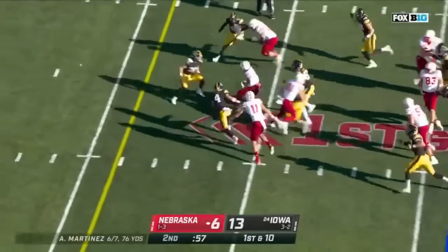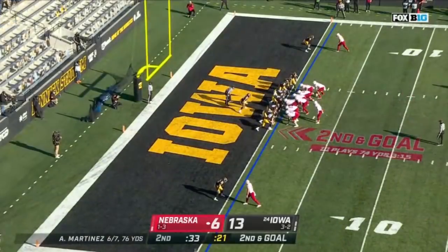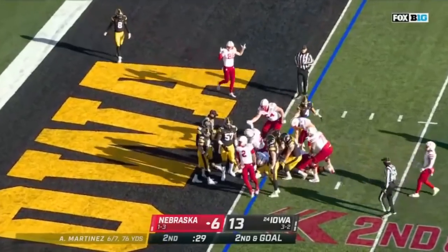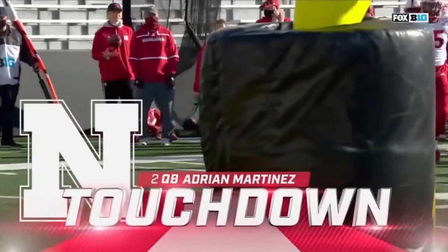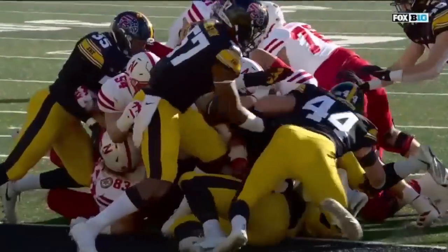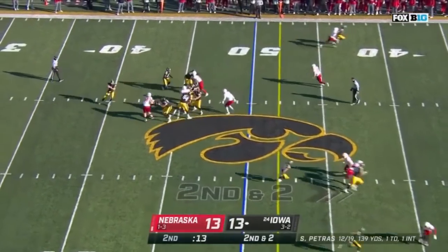Here's Robinson. Cuts it back. He's inside the 10, inside the 5. Robinson and Martinez keeps it. Goes over the top. Finally. Signal touchdown. Ball makes it over, even though he gets turned there. Only able to get three.